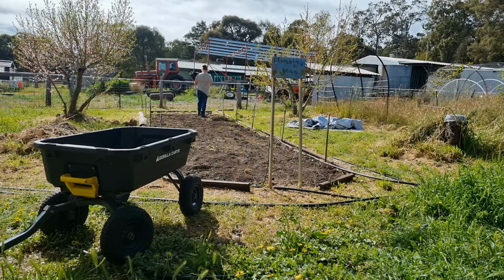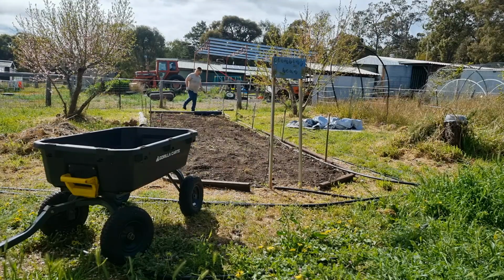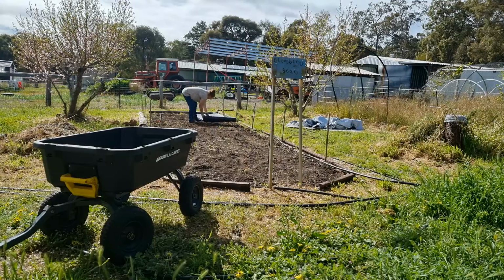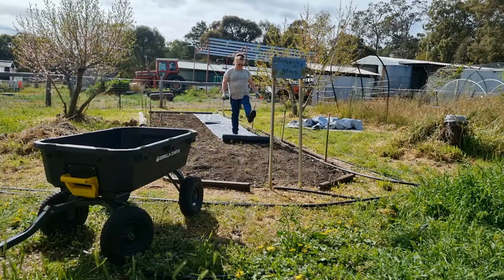Alright guys, so as you can see here, I did finally find a day with some sun that I could actually get out and finish sort of sorting out climbing bean patch here. Now guys, I'm going to do a short video on what I've done in here so that you guys can just see what I've done, but I'll put that video up at some other stage. But yeah, so just keep an eye out.